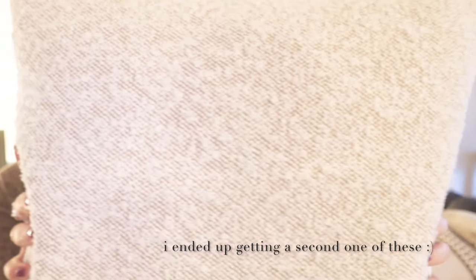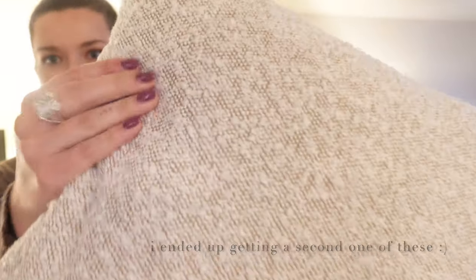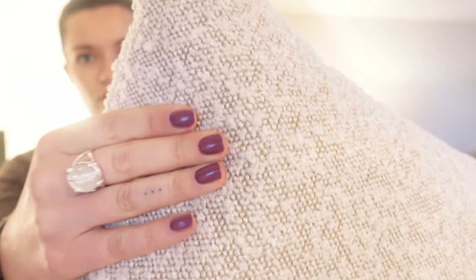So, just forewarning you. The next piece I got was a throw pillow, and I don't know if it's gonna come through on camera, but it's got this kind of boucle texture to it.